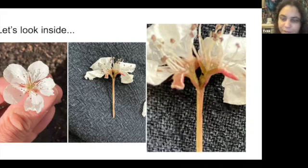Now, you might notice the shape of the ovary. It's a little bit like a vase, or maybe a cup. This is really characteristic of this family. They call this cup a hypanthium. That's a fancy word, so you don't have to remember it. But if you see this kind of cup where the ovary is, that's characteristic of a lot of members of the rose family. So I recommend at some point investigating.